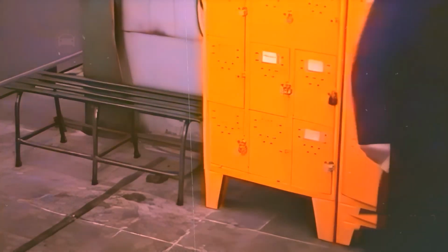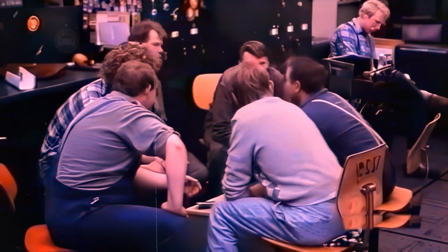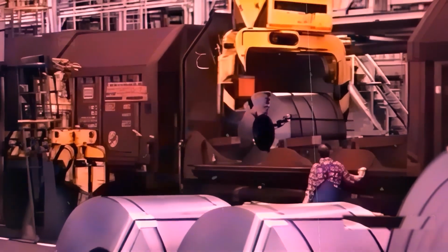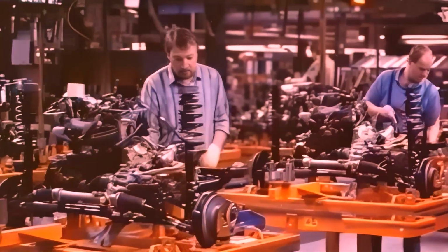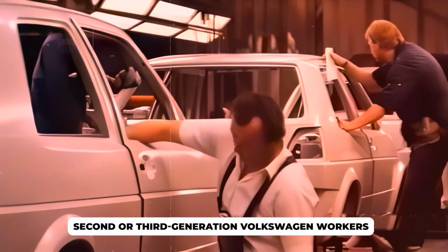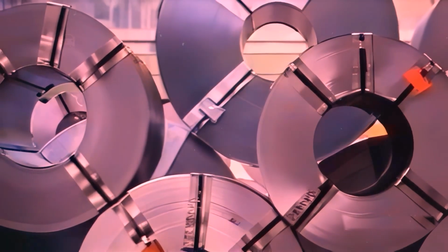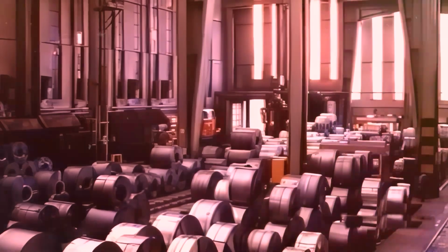The workday at Wolfsburg began early. Workers would arrive and head first to the locker rooms, changing into their work clothes before heading to their stations. Despite the increasing automation, the human element remained essential throughout the factory. Many employees were second- or third-generation Volkswagen workers, carrying forward a family tradition of craftsmanship that had deep roots in the local community. Every Golf and Jetta began its life in the press shop.